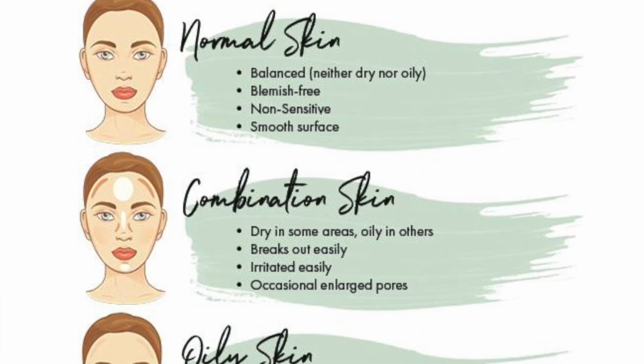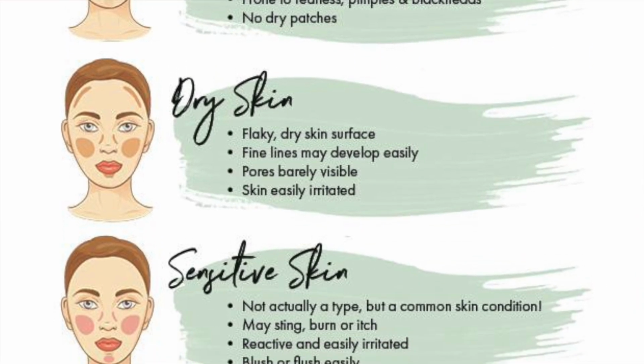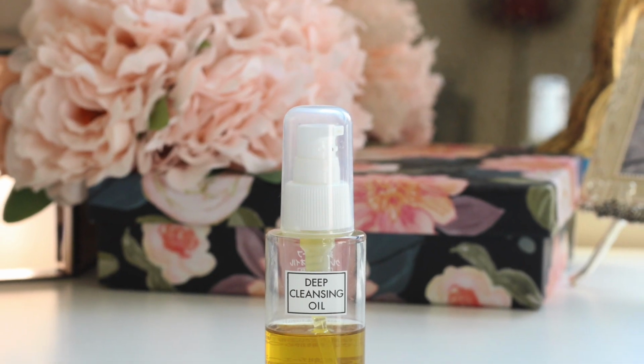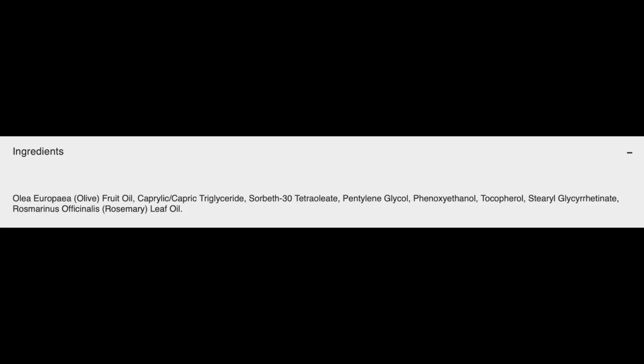This cleansing oil can be used on all skin types, but I do suggest to always do a patch test when introducing new skincare products to your skin. I love the packaging of this bottle. You do get it in a transparent plastic bottle with a pump, which is very easy to travel with and is very hygienic. Adding the ingredient list here for you to read.